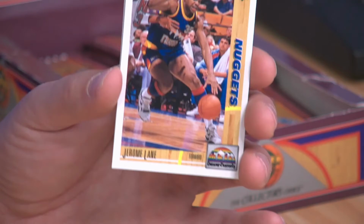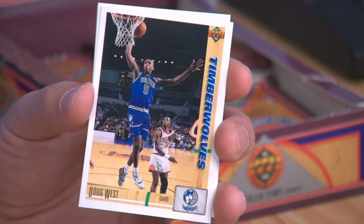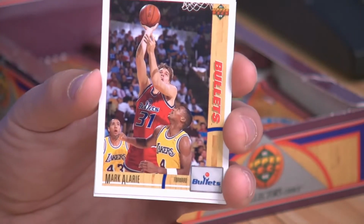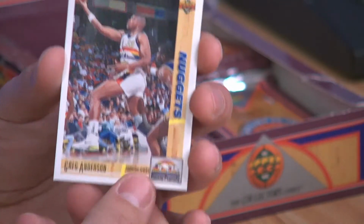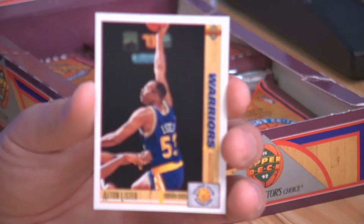Let's get some music back on there. Even the colors in the cards are nice. The holograms on the back are really nice. Little Doug West action. Johnny Newman. The only thing I don't like is that they're all flipped around, so it could sometimes ruin the nice suspense. Yeah, no, that's true. That's a good point. So sometimes while I'm checking off, I'm like, look at that. And there you go. All right. You are up, my friends.